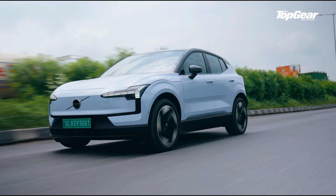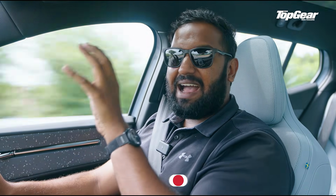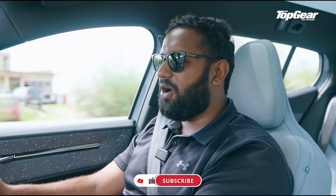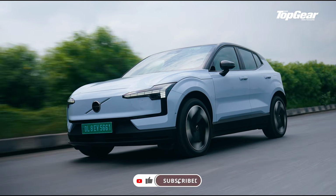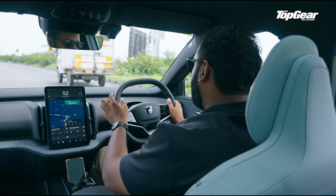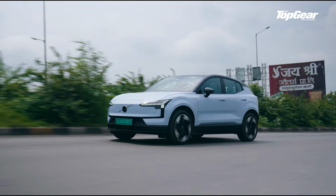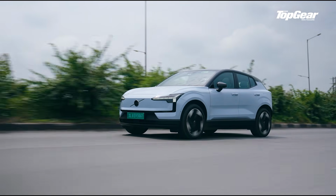The EX30 rides like a much more expensive car which is well damped, calm and properly settled over broken Indian roads. And when I say broken roads, the pothole-filled highways that Jaipur has to offer. It deals with the Indian tarmac the way a Scandinavian deals with conflict, which is quietly, calmly and without any complaints. There's a proper finesse to the way it handles the surface changes, and the body control is taut without being harsh.